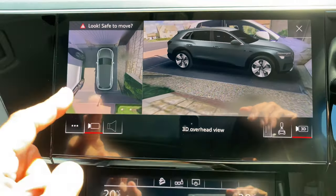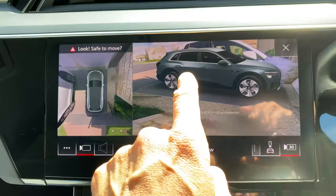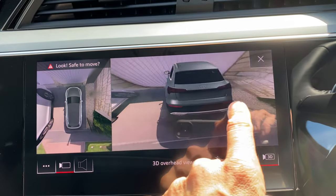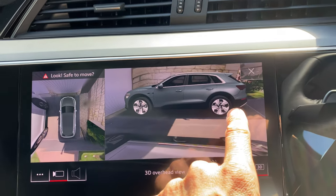So first is the top-down camera view. This is really handy for parking, especially if you're going in forward. Let me show you what it can do first. So on the left-hand side there, you've got an image of the car. So on the other screen, you can have like a 360 representation of the vehicle, which is kind of good.